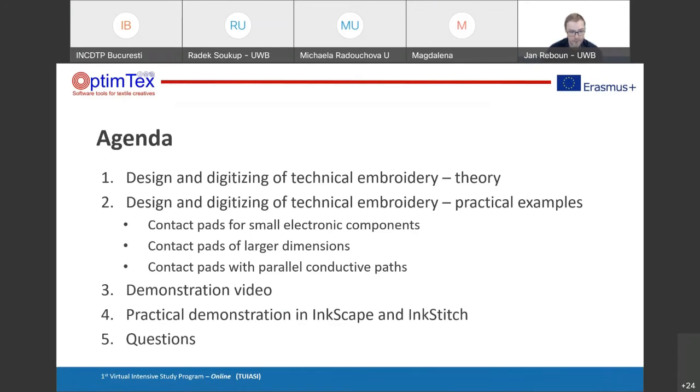which are the basis for some extra electronic functionality, which can be placed on the textile. Then the contact pads of larger dimensions, mainly for the contacting of batteries or some displacement contacts or something like that. And also, I will show you how to make the parallel conductive paths, which are not connected together, so which keep some distance between and do not make short circuits.